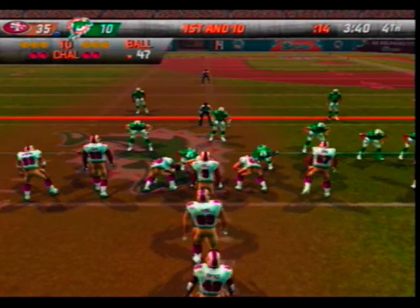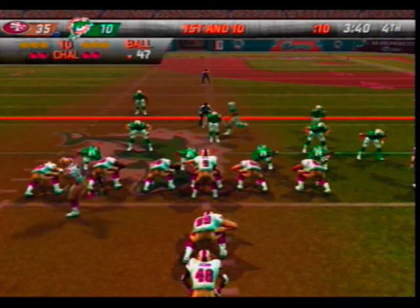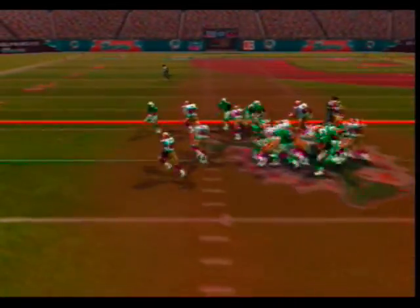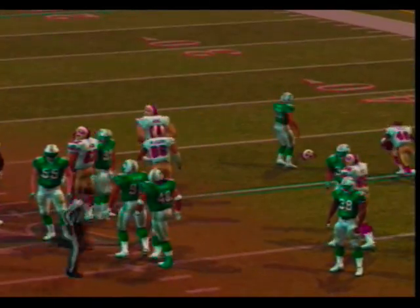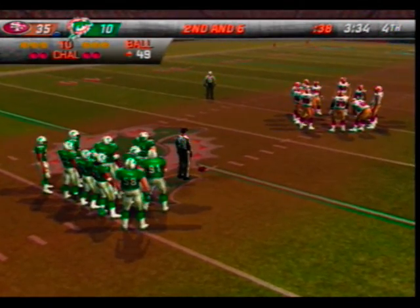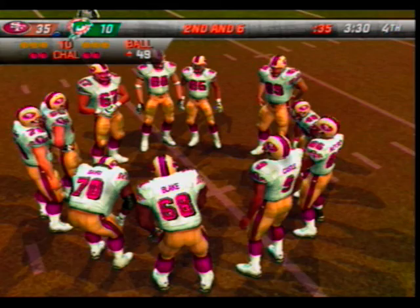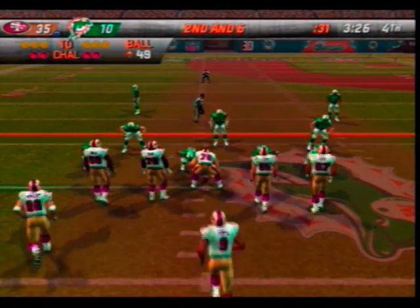First and 10. Hold the look. They'll go from the I formation. Alexander in motion. Boy, the counter play. Man is there on the stop. Number 48 runs it for about three on the counter play. It's second down and six to go. Ball on the 49-yard line.